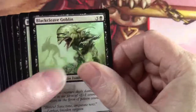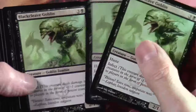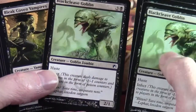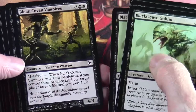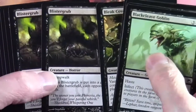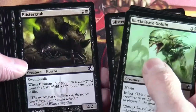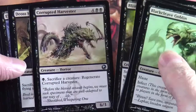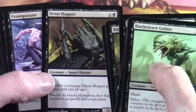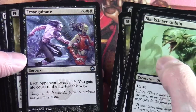Moving on to black. So black in this set is very much the home of Infect along with green. So we've got Blackcleave Goblin, which also has haste on it. Bleak Cove and Vampires with Metalcraft. So Metalcraft, if you'll notice, seems to be across all the colours. Some horrors in here. Sack outlet in the form of Drosshopper. Exsanguinate.